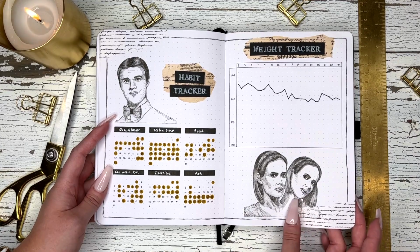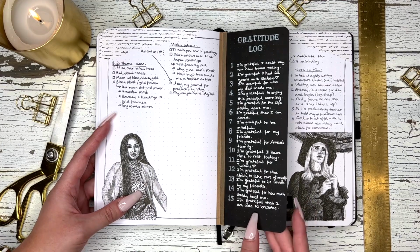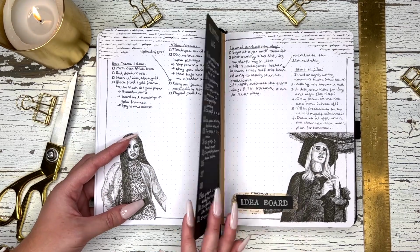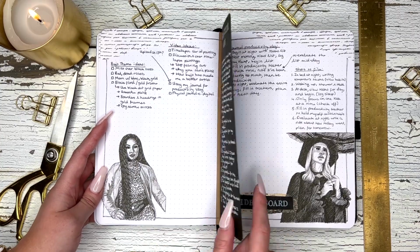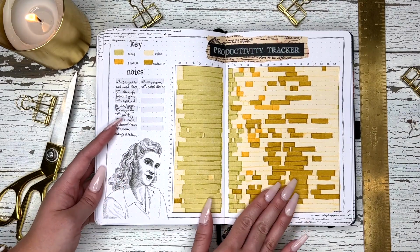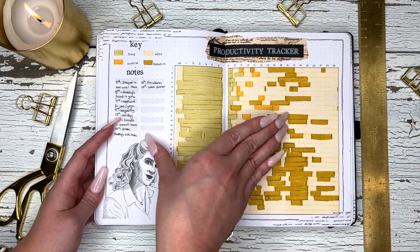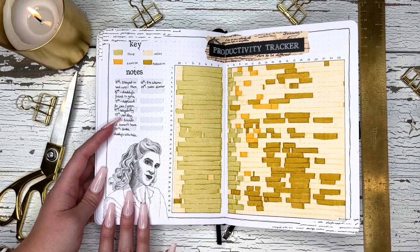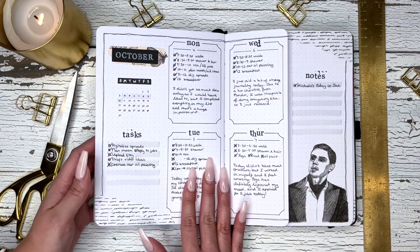This is still one of my favorites. I love Sarah Paulson. Oh, for this month, I also decided to try a gratitude log, and I wasn't that big of a fan of it, but it was fun to have this little page here. And I loved my idea board. I ended up needing to write down quite a few things on this page. And then this month, I actually started to move my productivity tracker from the center of the page to the edge, and I just loved that. It gave me more room to draw and more room for my notes too. And yeah, I just like that.